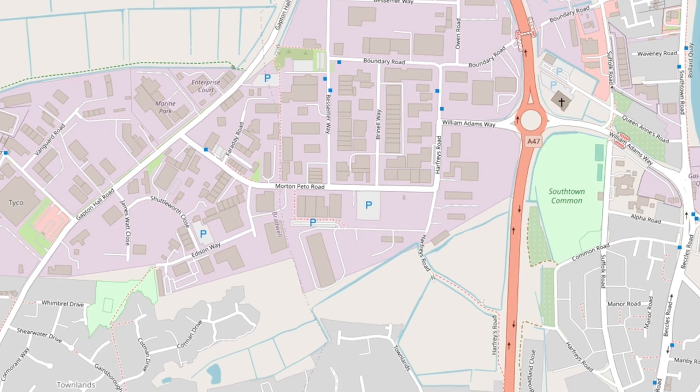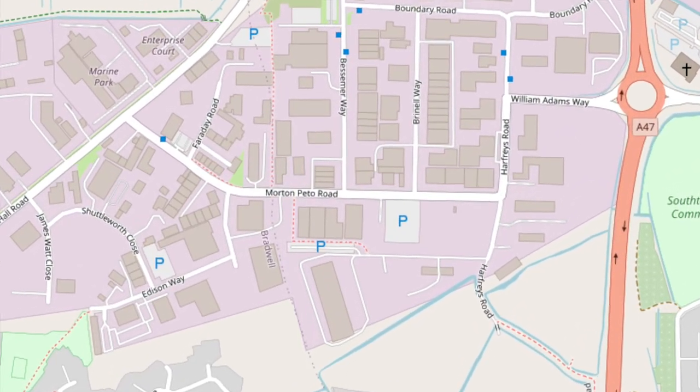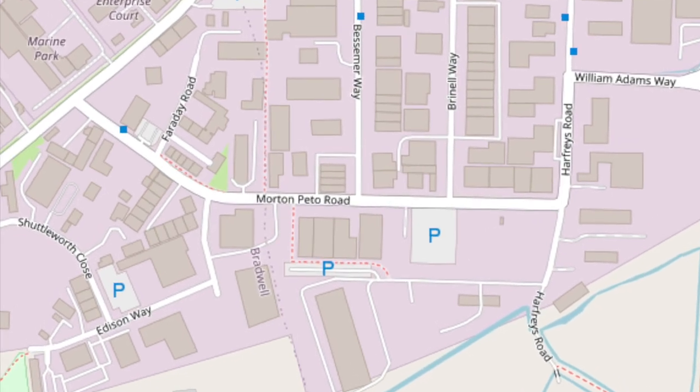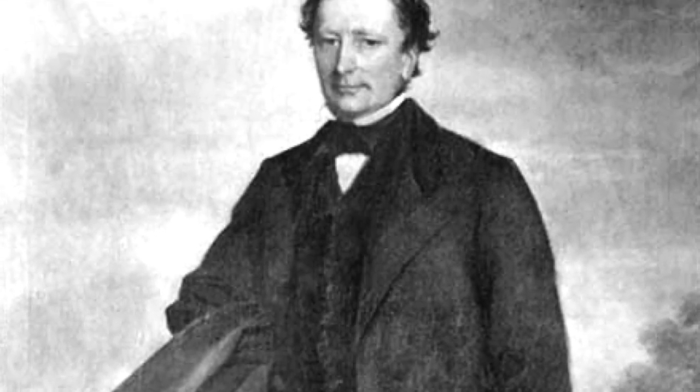We will end the road name tour with that of Morton Peto Road at the edge of Gorleston, where it joins with Bradwell. Samuel Morton Peto was an entrepreneur and civil engineer born in 1809 in Surrey. He was an MP and managed construction firms that built, amongst other major structures, Nelson's Column in Trafalgar Square and the current Houses of Parliament.